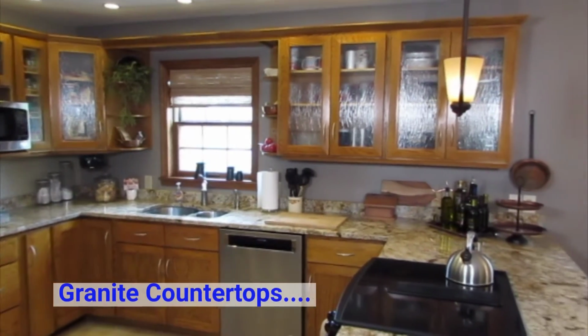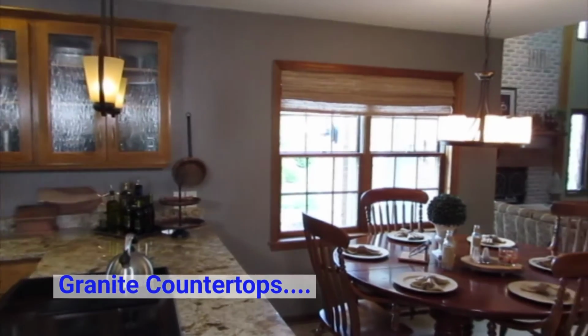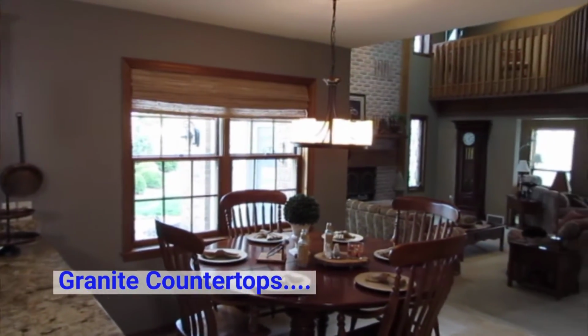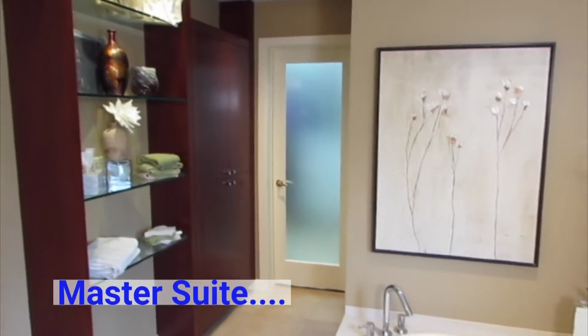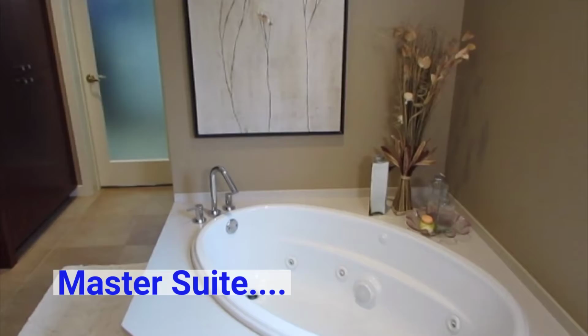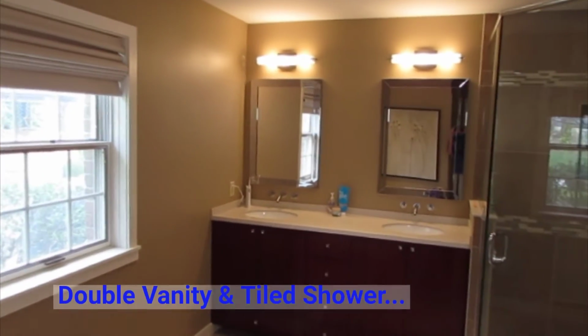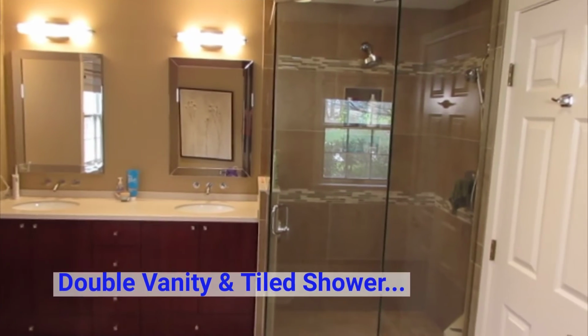The eat-in kitchen has granite countertops with a peninsula, perfect for pulling up a stool. The master suite features built-in shelving, a massive walk-in closet, whirlpool tub, and a double vanity with a tiled shower.